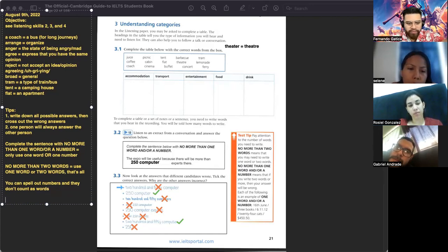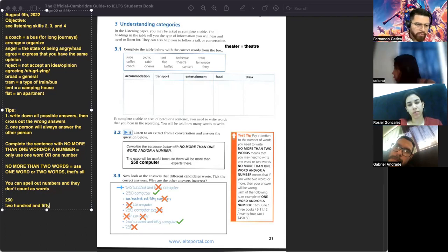The word, for example, 250, you can write the number or you can say 250. Now, I recommend that you just write the symbol and not the words because it's easier.